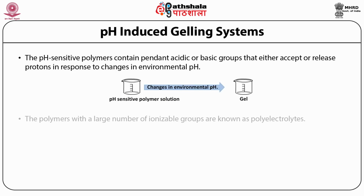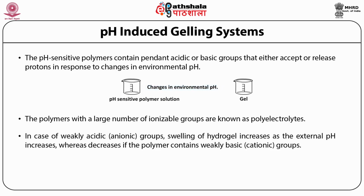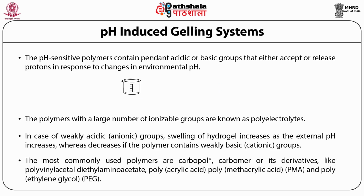It is understood that polymers with a large number of ionizable groups are known as polyelectrolytes. In the case of weakly acidic, that is anionic, groups, swelling of the hydrogel increases as the external pH increases, whereas it decreases if the polymer contains weakly basic or cationic groups. The most commonly used polymers are carbopol, carbomer or its derivatives like polyvinyl acetal diethylaminoacetate, polyacrylic acid, polymethacrylic acid, PMA, and polyethylene glycol, that is PEG.